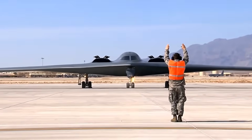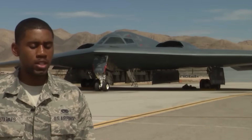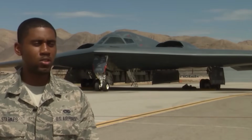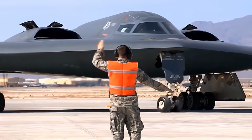However, the success of the B-2 in Yemen proves that even after more than 3 decades in service, it remains one of the most effective and feared aircraft in the world. The ability to conduct strategic bombing missions with such precision and stealth underscores why the B-2 continues to be a cornerstone of U.S. air power.